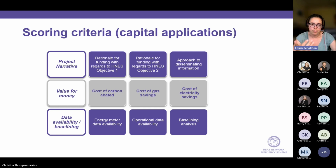I think one of the questions in the chat was, if you have a single non-domestic customer, are you ineligible to apply? No, you're not. Actually, going even further than that, you don't even have to have a customer. For example, we've had hospitals apply, who don't necessarily have a customer because they are using the heat on the site. That is the use of the network.